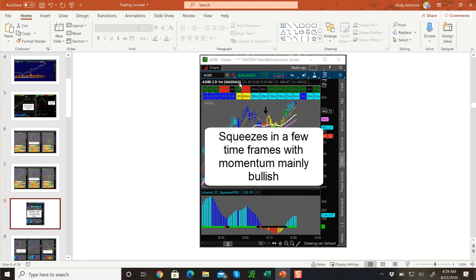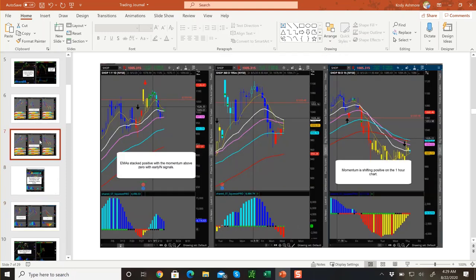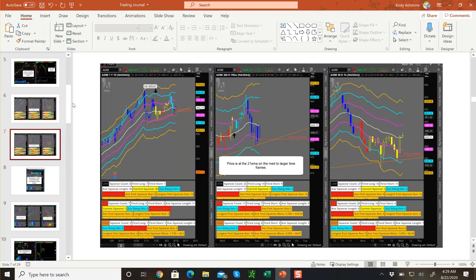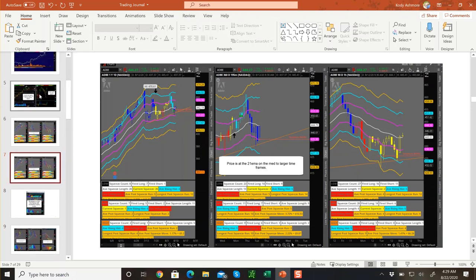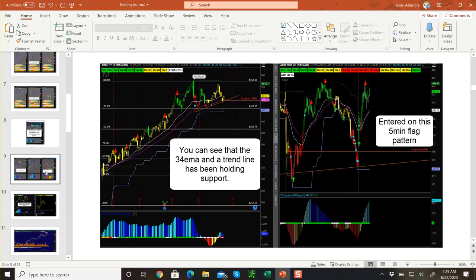Alright, right here is where there are squeezes, and you see most of the histogram is blue, meaning bullish. Oh, looks like I messed up that Adobe one because you don't have my EMAs. Anyways, same thing, it broke out, went to the highs, and then I scaled out of it, like I said, at 50% and 80%.